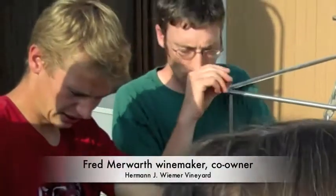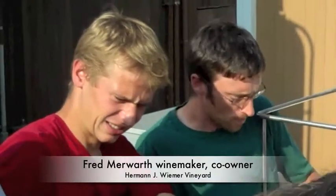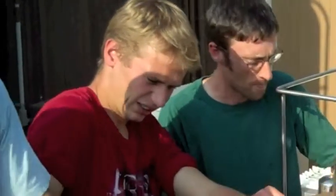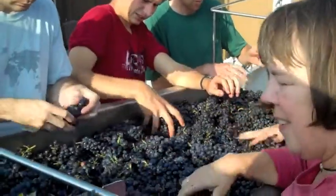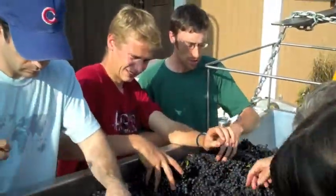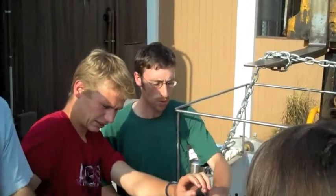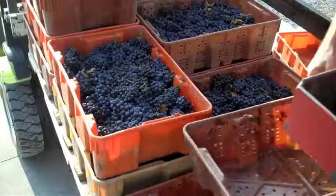We're looking for slightly underripe fruit, or we're sorting out for sparkling. So we'll press those off, whole cluster press. The underripe clusters for Blanc de Noir.